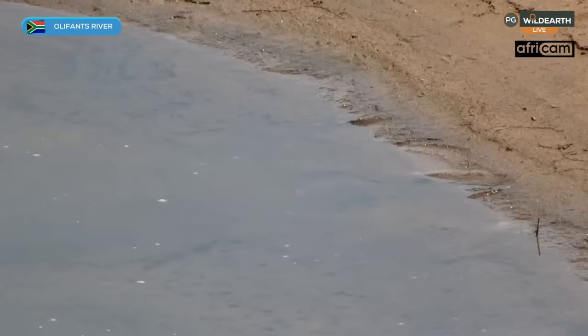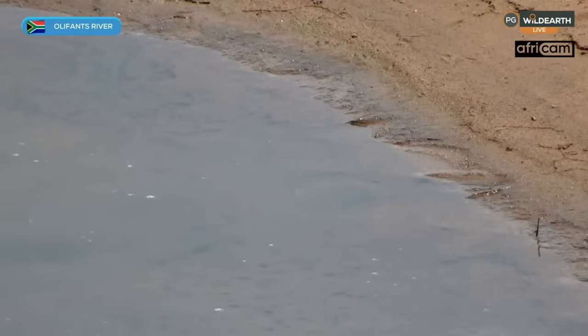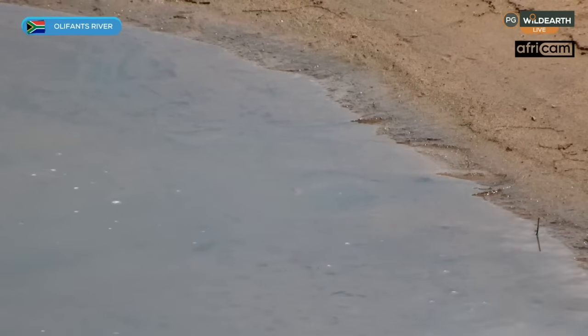You can clearly see the impression of where it was lying here. Alright, well that was a nice little appearance by that crocodile. We're going to head over to Moela.